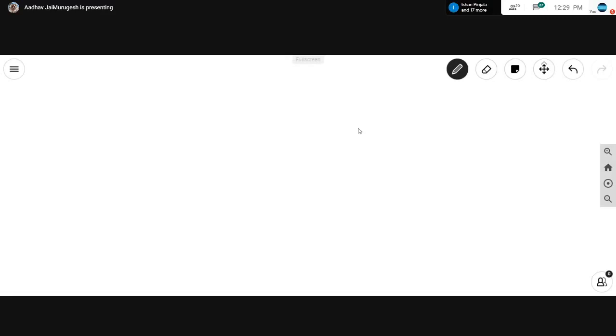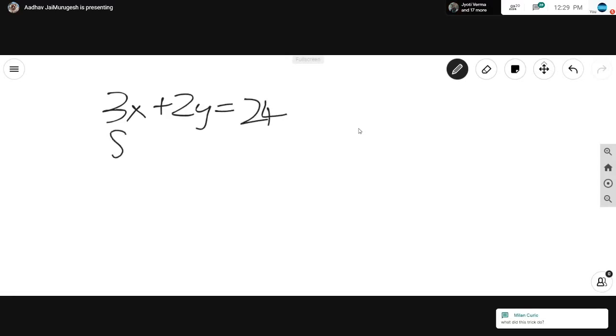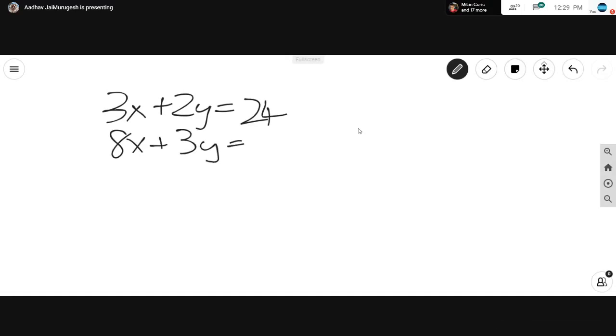Teaching problem number 2 is going to be kind of the same. It's going to be 3x plus 2y equals 24, and 8x plus 3y equals 250. That's going to be our question. So we would do the same steps, right?